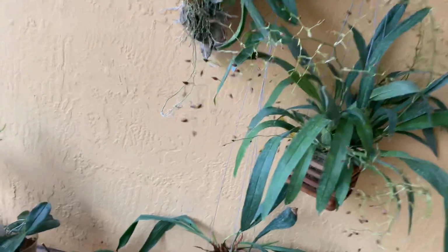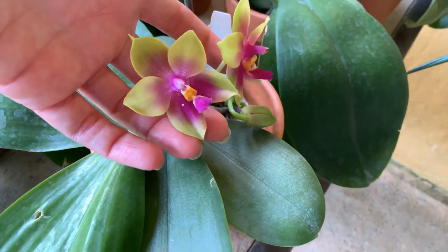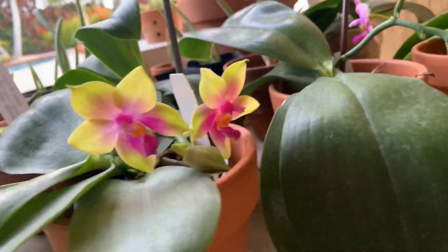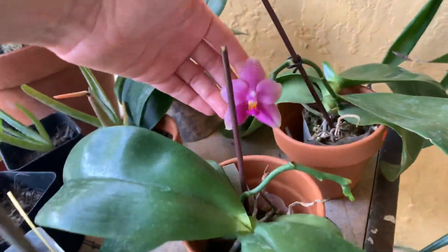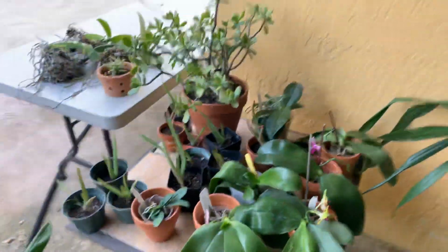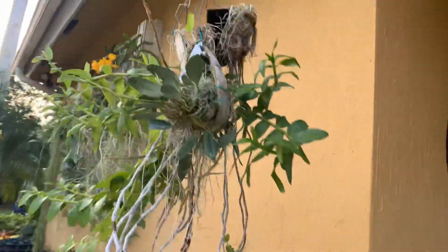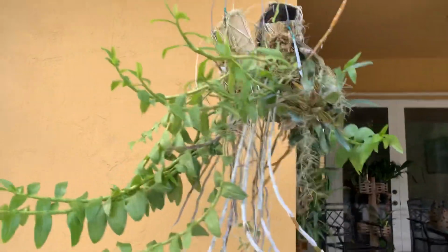So that's pretty awesome. I've got my mini phals down here, which are still giving me tons of flowers. This is my Bellina. Yep. I've got this one still open. All right, so now it's time for my Vandas. All right, they're my Nusmas, which are doing fantastically. Now, all of these will all be moved, like I said.